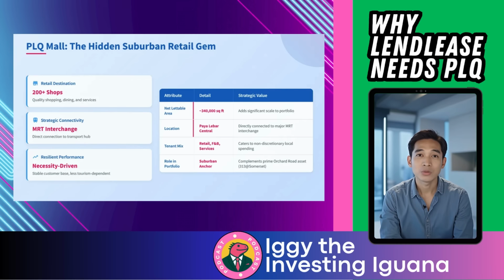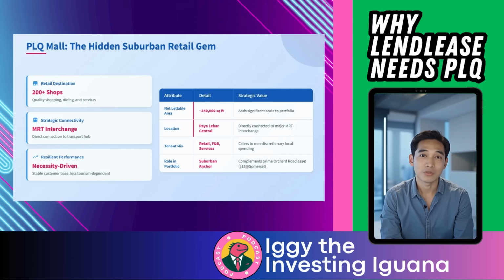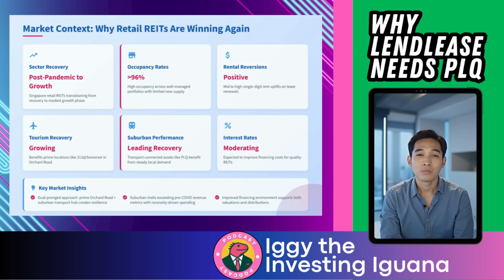The mix at PLQ leans into necessity with enough lifestyle to keep dwell time up. For a REIT investor, that's code for low vacancy risk and steady reversions if managed well. Market context, why retail REITs are winning again.